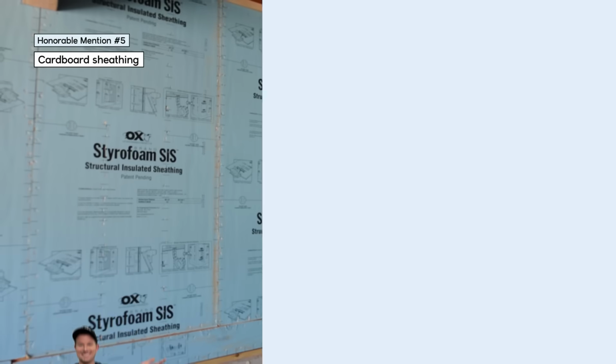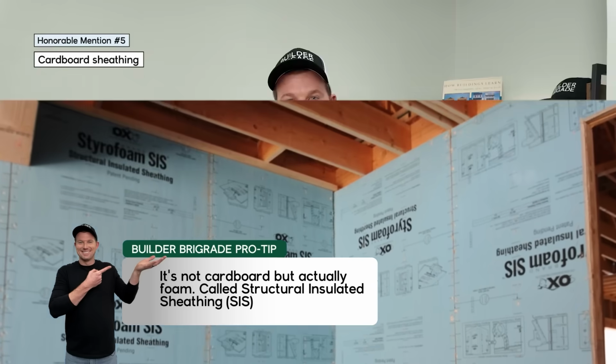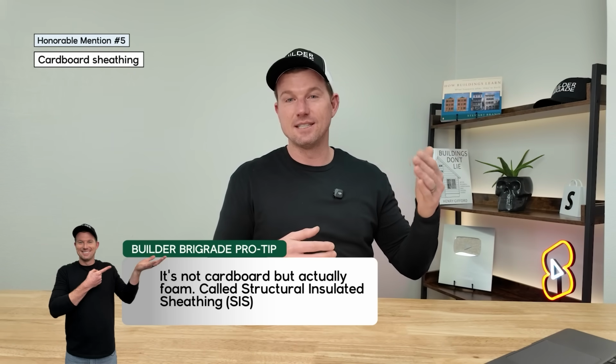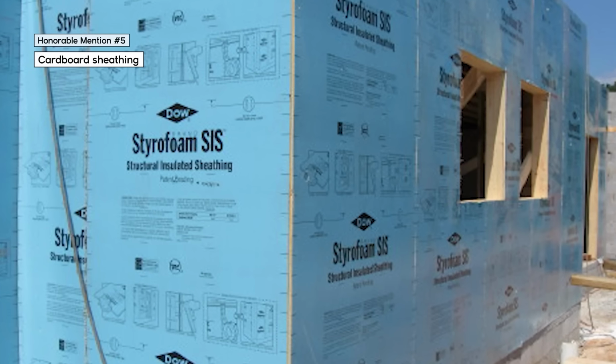Cardboard sheathing. So what people are talking about there is the exterior sheathing of your house. There are some builders who are going to foam sheathing on the exterior walls instead of plywood, and then they're just taking the siding and mounting it to that.